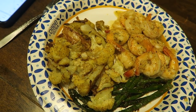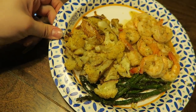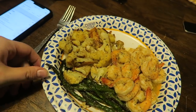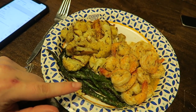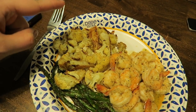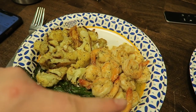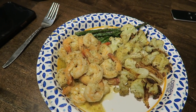Okay, so we're watching The Vampire Diaries while we're eating supper, but my plate is massive. This is what I had put into my calculator earlier today to calc out my macros. And I have asparagus, there's like 8 spears here, a cup of cauliflower, I almost called it white broccoli. And then I have just about 7 ounces of shrimp right here. And then the chicken is just about done.